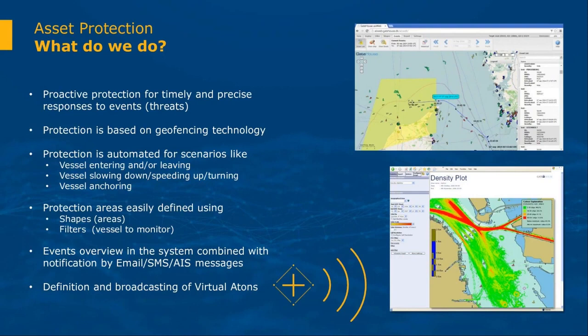And setting all of this up is pretty straightforward. We define the geofences with our shape tools, and then associate a filter to that particular shape. And one of the strengths of GateHouse's solution is our ability to filter on pretty much anything that is being broadcast by a vessel's automatic identification system. So you can pull out information like vessel type, speed, course over ground, navigational status, country that it's flagged under, etc. So this allows you to dig through these large volumes of data and only have your event detection focused on those particular vessels that are of interest for your operation.